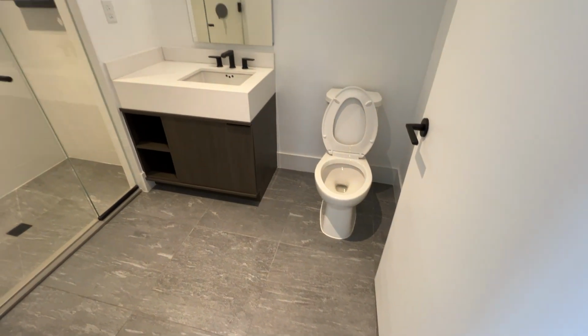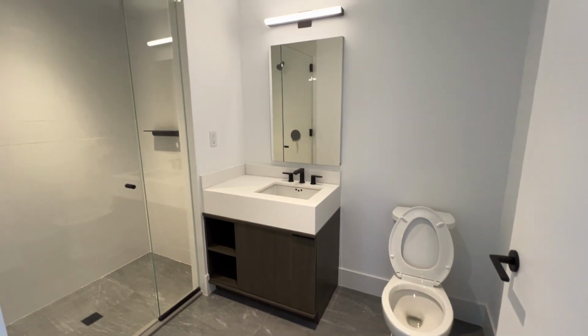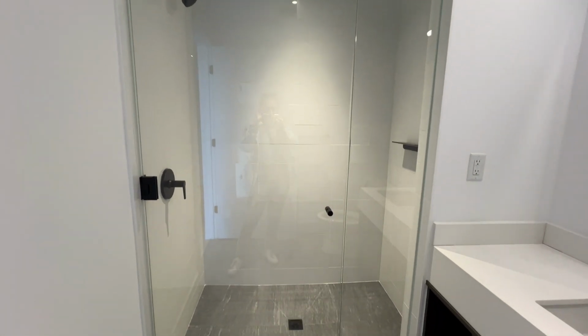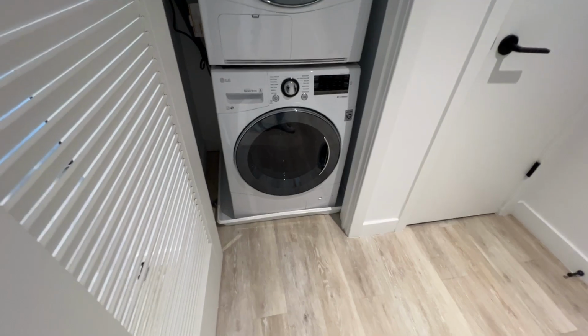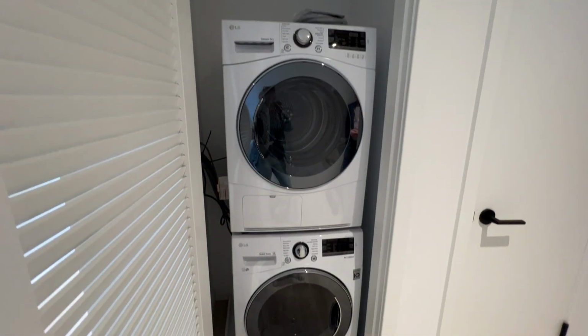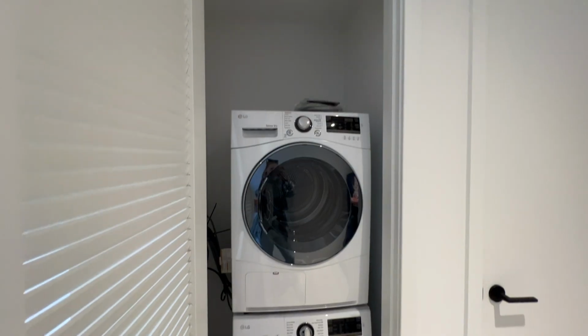The bathroom in this unit was absolutely amazing. It felt like I was at a spa. It had a walk-in glass door shower and a really, really nice vanity. This unit also had a coat closet right at the entryway, so there was plenty of storage space and a separate closet for an in-unit washer and dryer.